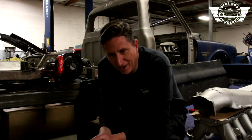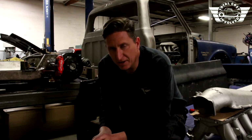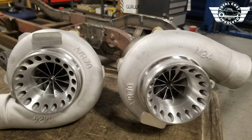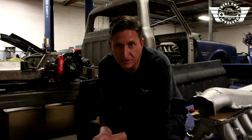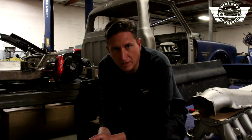For those that don't know, I've owned a few turbo cars, and turbo is kind of my thing, so I ended up talking to Reggie at Turbonetics. We dealt with him before with Scrape's Nova Wagon. We know their products very well, so it just made sense to work with those guys on putting together something for the truck.